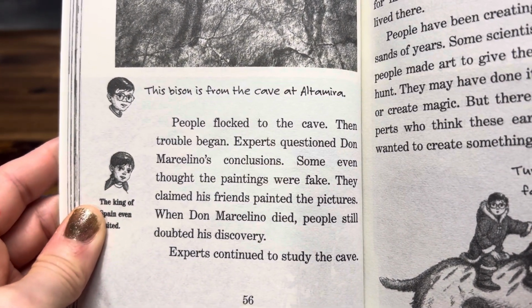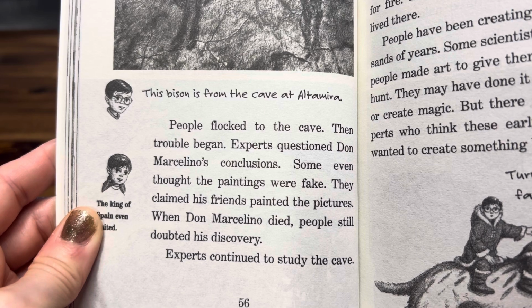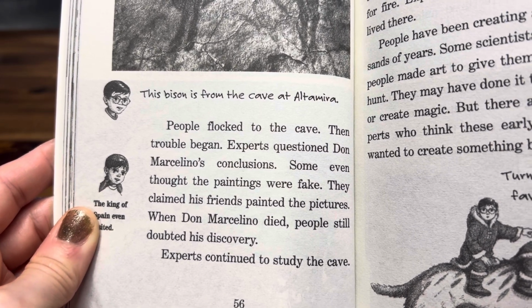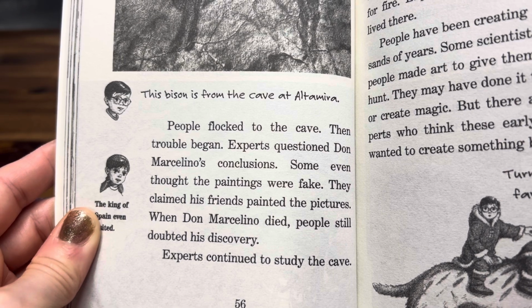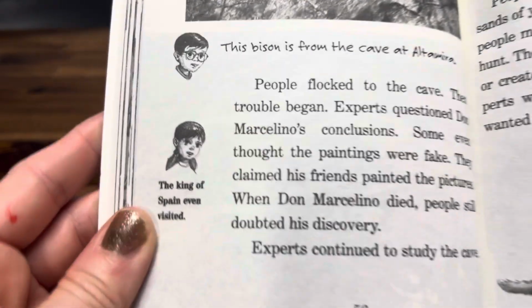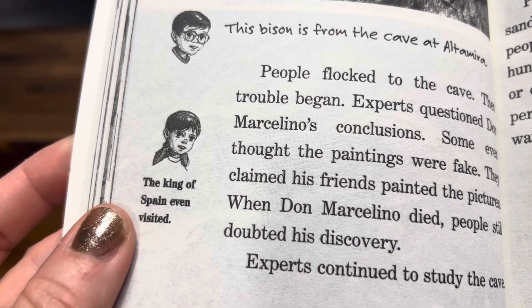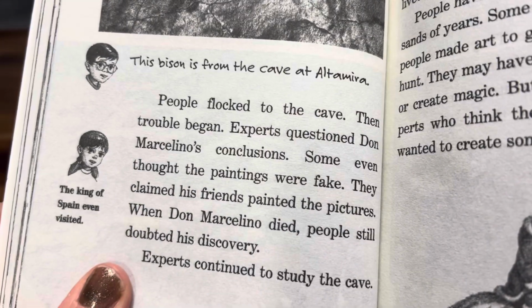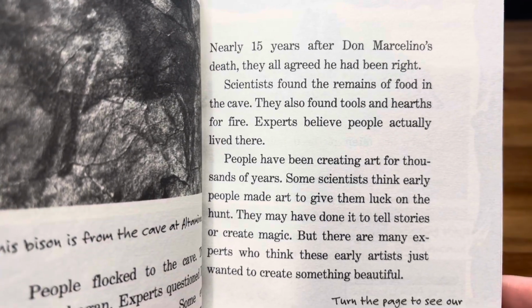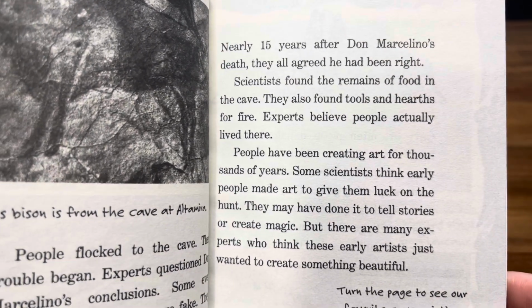Then trouble began. Experts questioned Don Marcelino's conclusions. Some even thought the paintings were fake. They claimed his friends painted the pictures. When Don Marcelino died, people still doubted his discovery. The King of Spain even visited. Experts continued to study the cave. Nearly 15 years after Don Marcelino's death, they all agreed he had been right.